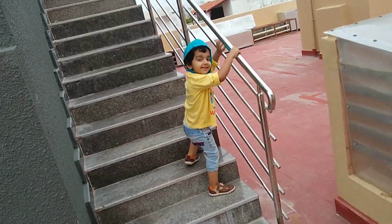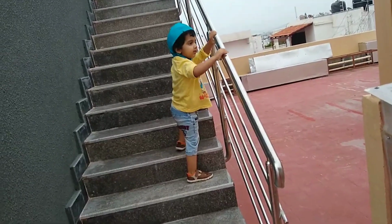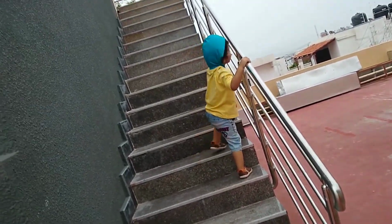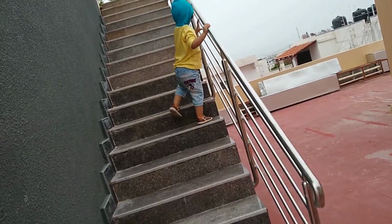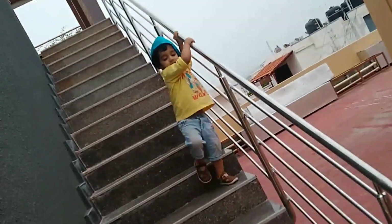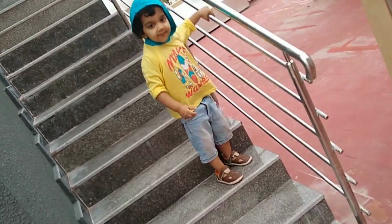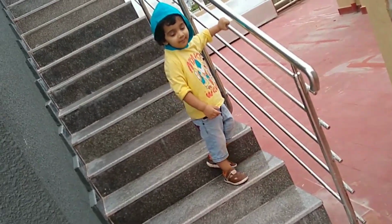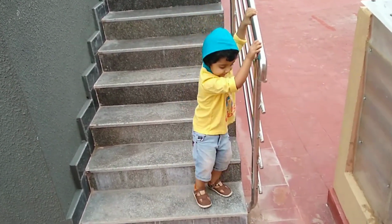Hey everyone, today we'll be discussing some of the activities of a 29 to 30 month old baby. My Miggy baby is getting much more active and confident day by day. They can move up and down the stairs with a lot of confidence. They can walk and run with ease. Some toddlers can also jump one step on the stairs like this.